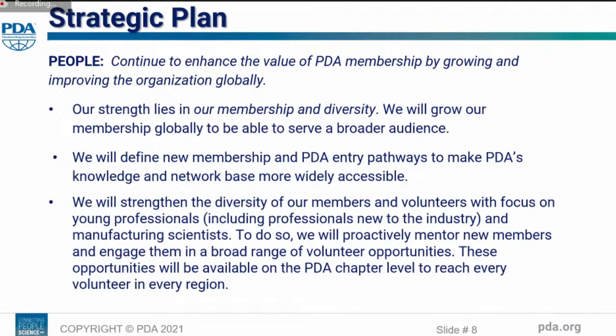We are working to define some new membership and PDA entry pathways to make it easier for people in other parts of the world to also participate. And we are very focused on strengthening the diversity of our membership and our volunteers, with a special focus on young professionals. You know, I'm not a young professional, but clearly we need the next generation of people to be learning from those of us who've been in the industry for a while, so that in the future we can continue to contribute to society. So we are working on a number of things to try to improve that.